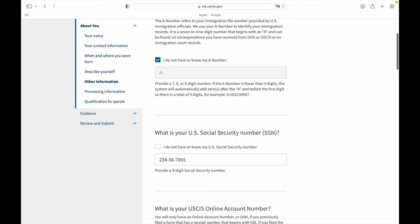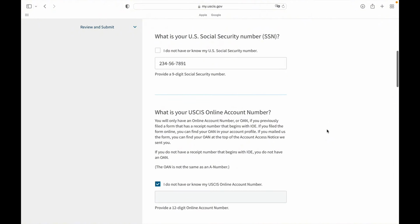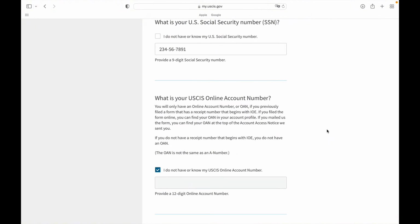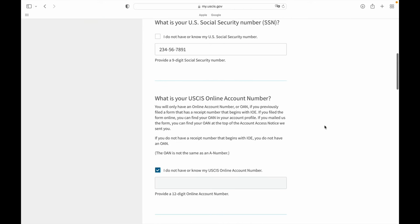What is your US Social Security number? Again, you might have it, you might not. You would provide it there. Otherwise, you would say, I do not have or know my Social Security number. And then same with the USCIS online account number. So usually, if your account was verified, then you can locate the account number here. But if you're unable to do that, that's a non-issue because you're already using this account in order to submit this application.